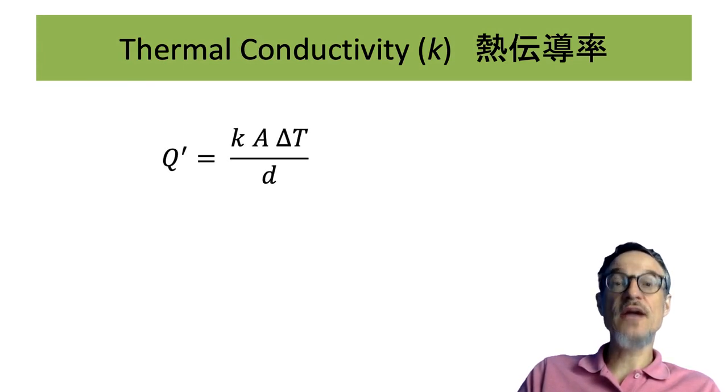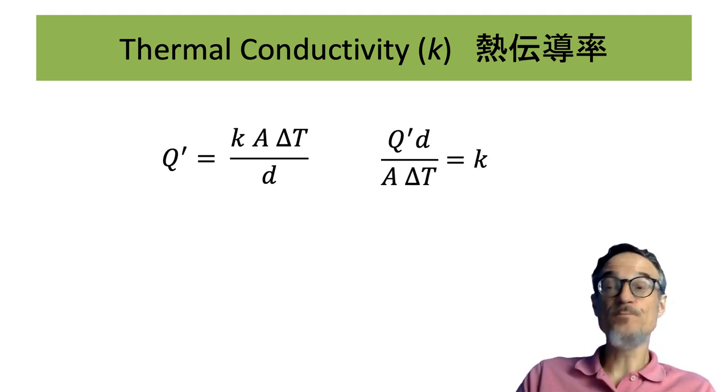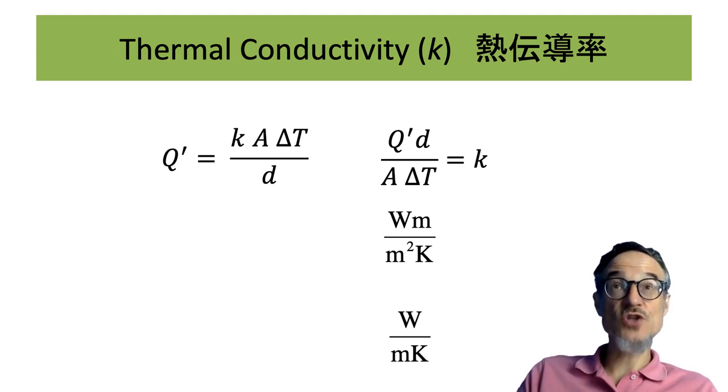So Q dash, the heat flow, is this constant K times the area, times the difference in temperature, divided by the thickness of the wall. We can shuffle this equation around to get K. If we put the units in, we get watts times meters divided by square meters times Kelvin. We can cross out one of the meters, and we get watts per meter Kelvin. So this is the units of K, the units of thermal conductivity.